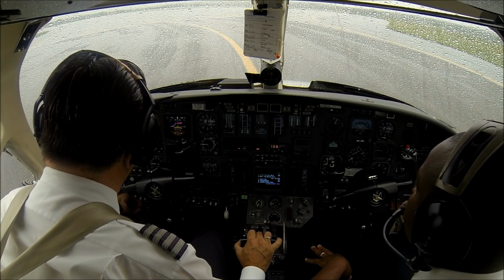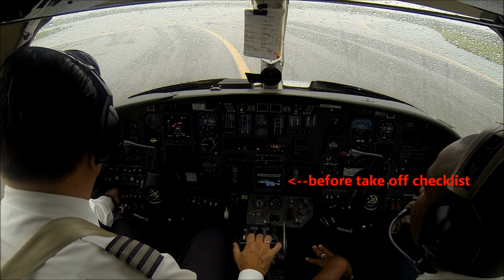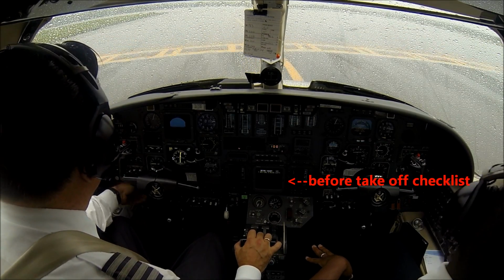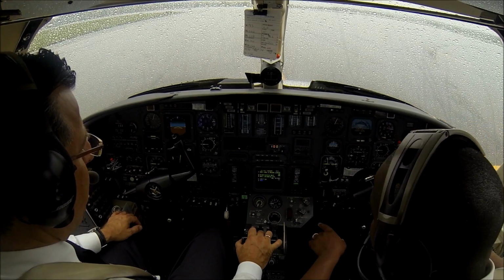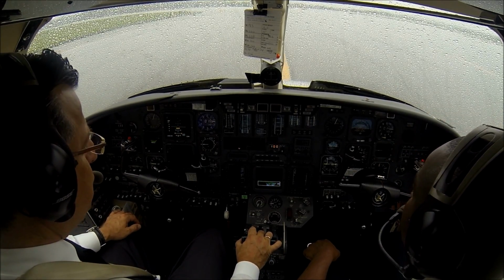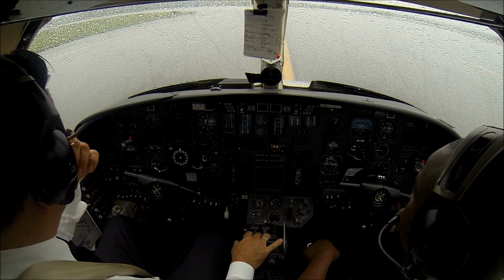Okay, anti-collision, on. Speedostatic is on. Anti-ice is not required. Ignition, they're both on. Transponder is 3577. Annunciator panel is clear as at ground idle.